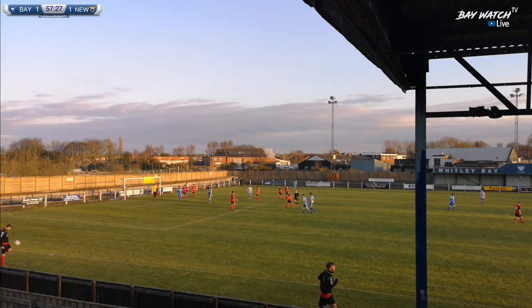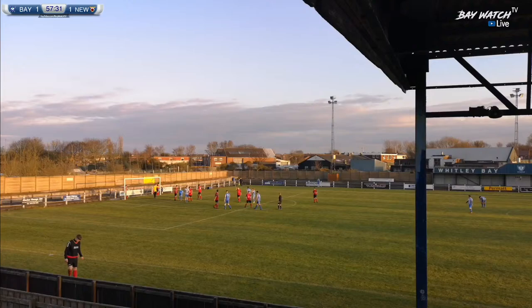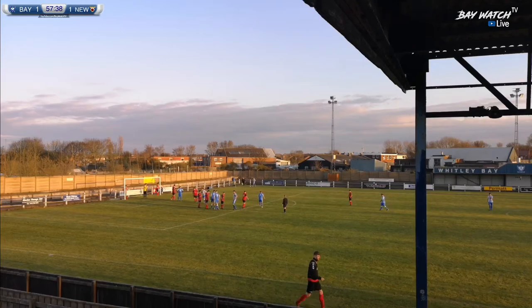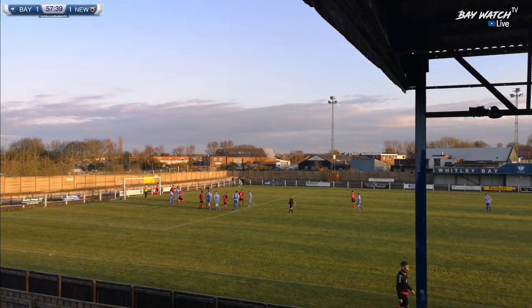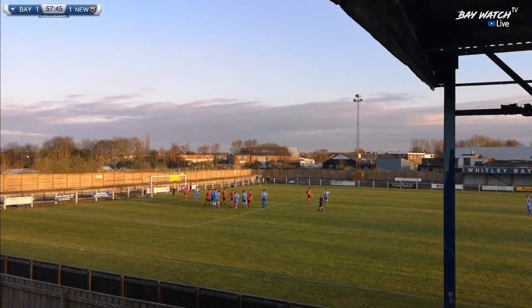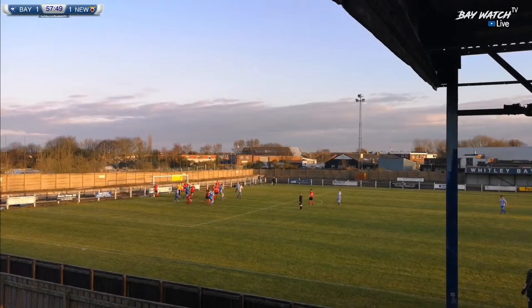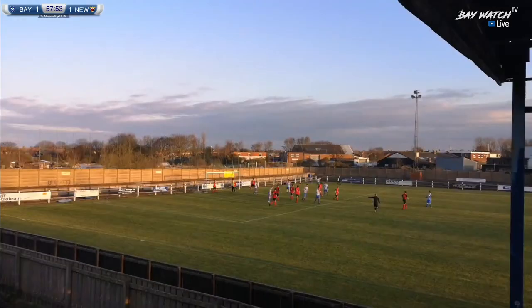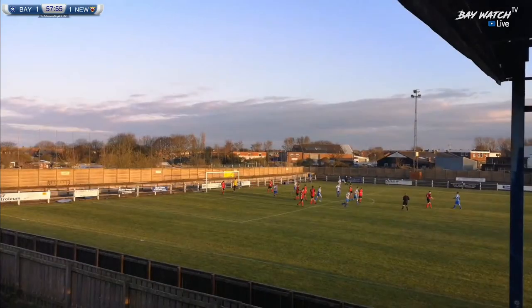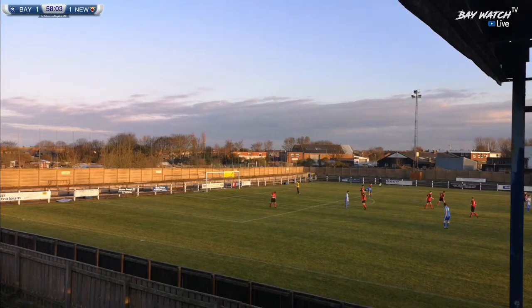So, it's a corner to Whitley Bay. No, it isn't. Yeah, corner to Whitley Bay. I think to be taken by Brennan. So, lining up. And the ball comes in. Looking for Kelty. Oh, and the shot comes in. Just quite a bit high. Too high for the Chemfica goalie to be bothered about that one.